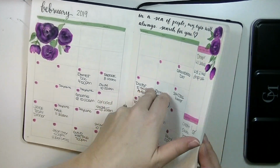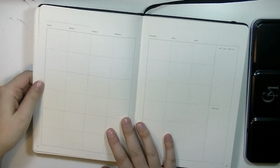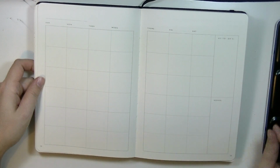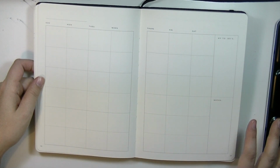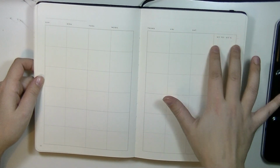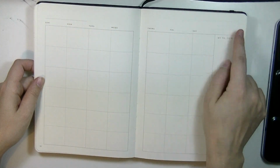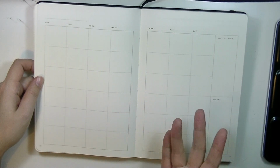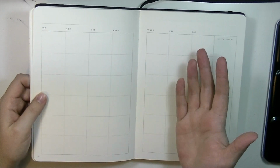Now let me show you what a blank monthly view looks like. So it's very, very streamlined. It could be basic. It could be very extravagant. There's lots of room. The boxes are a great size. There is a to-do list and a notes section. Again, it's not dated, so you can do whatever month you're on at the time. You can go ahead and put that down, which I really like because it's so versatile.